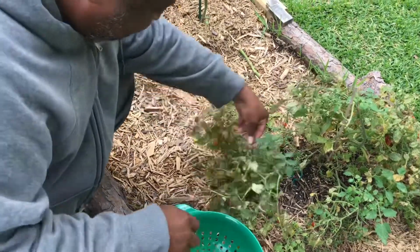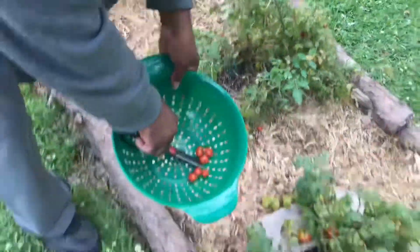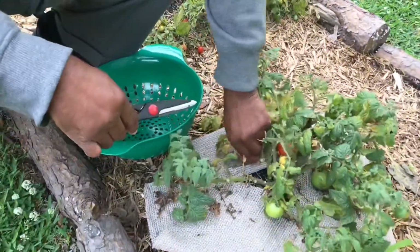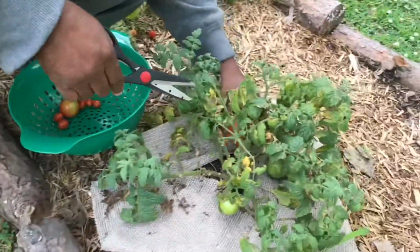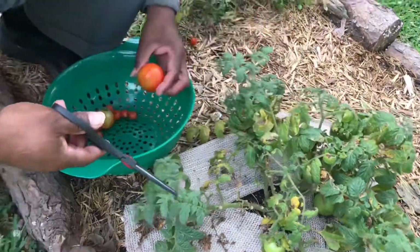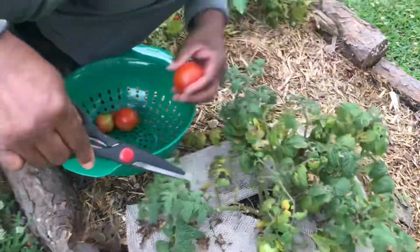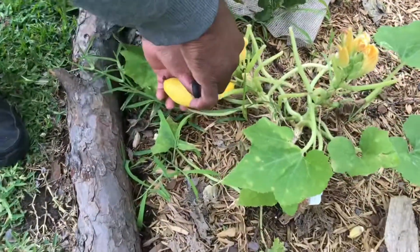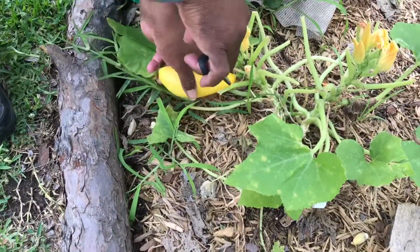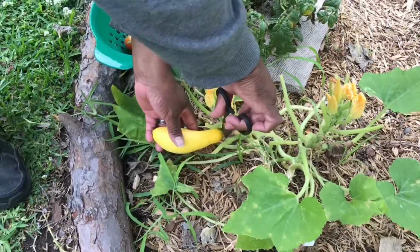And you see there's a lot of them here. But I only want to get a few. And then I'm going to get these tomatoes here. Then I'm going to get this squash. I'm using my kitchen cutters.